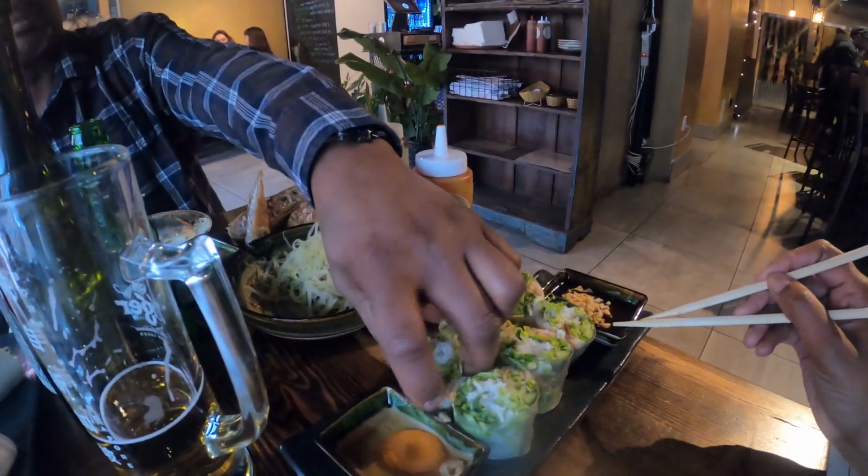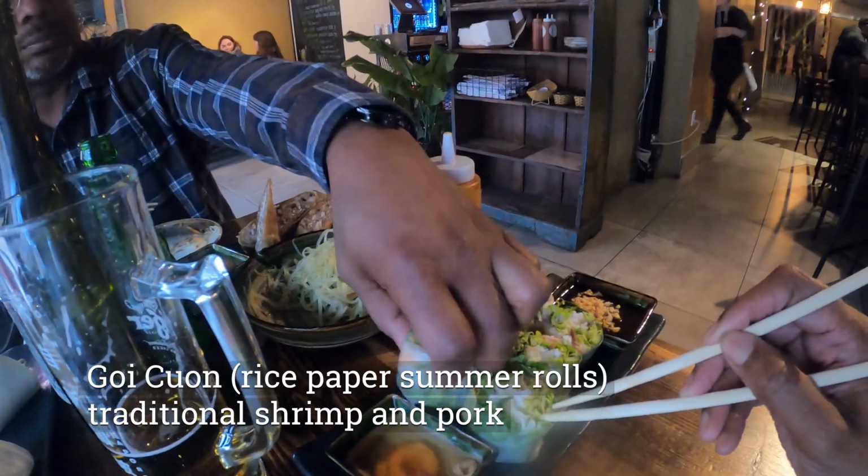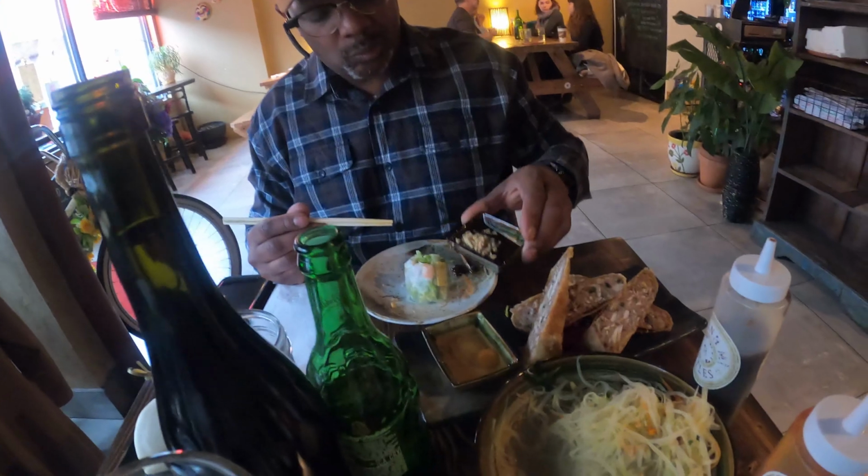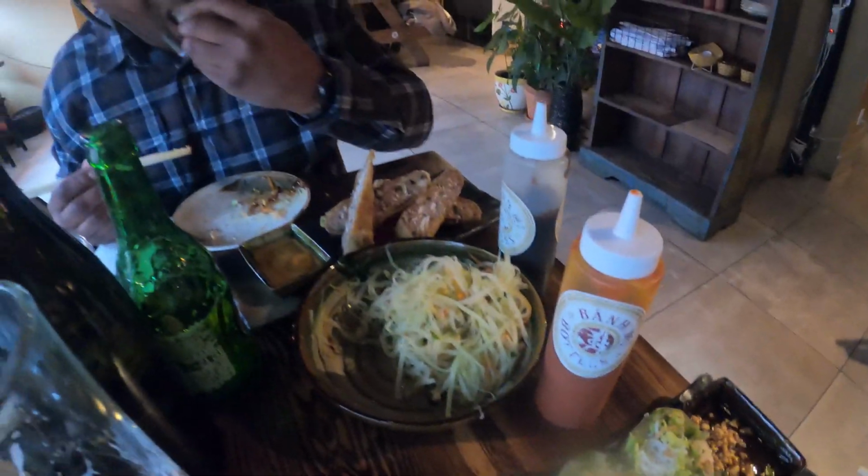Oh, that's like the traditional soy. There's a nut in it too. Yeah, peanuts. Peanuts in there. It's good tasting.